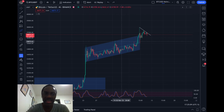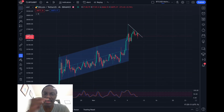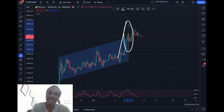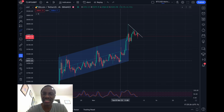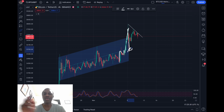And what do we see here? On the 4-hourly time frame, you can clearly see that once we broke the channel to the top, we immediately retested the midline, the ever so important midline, as support. We broke the midline as resistance over here, and we retested it as support. Shouldn't have surprised anybody who follows this channel.